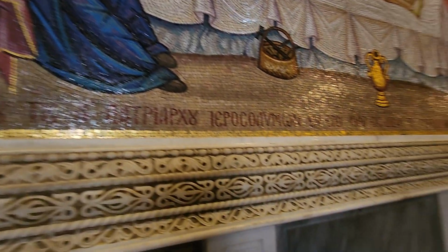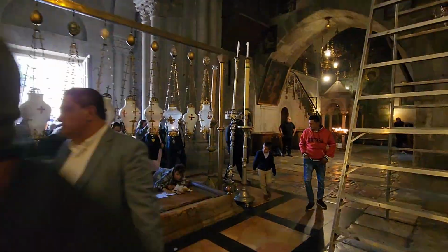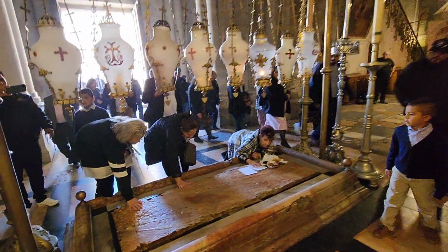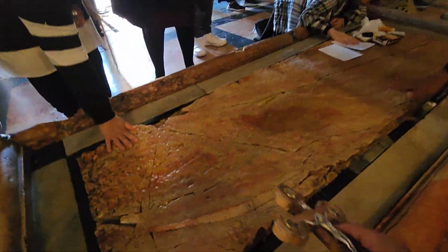And we believe that the stone that is in front of you right now is the anointing stone. And let me bless it. You see the people are blessing everything there.